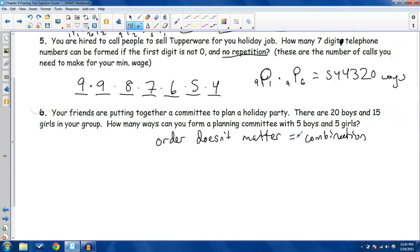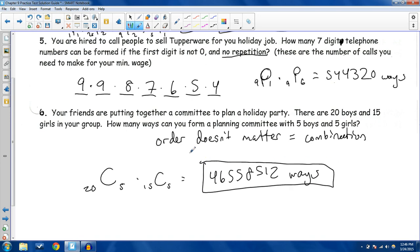So you have the 20 boys, and you're going to choose 5 of them. Multiply that with 15 girls, and you're going to choose 5 of them as well. So I'll just go ahead and compute that right here: 20C5 times 15C5. That's going to give you 4,655,851,2... that's a lot of ways, man. So if you're a guy and your hope is, I hope I get my 5 guy friends and these 5 lady friends, yeah, good luck. There's one in that many ways that it's going to happen.